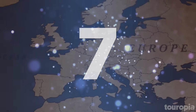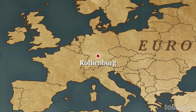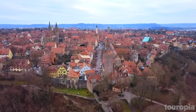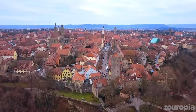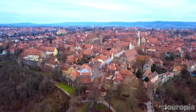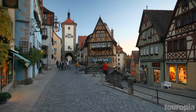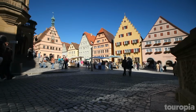Number 7. Rothenburg. The walled city of Rothenburg sits on a plateau overlooking the Tauber River in Bavaria. Straight from the pages of a fairy tale, the town is famous for its extremely well-preserved medieval center. Be sure to visit the town hall, the seat of city government since medieval times.